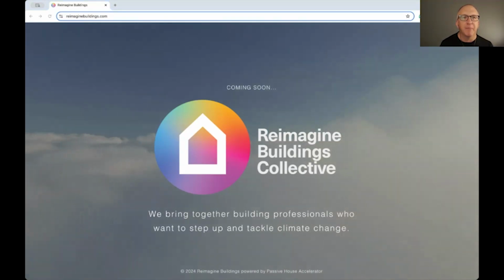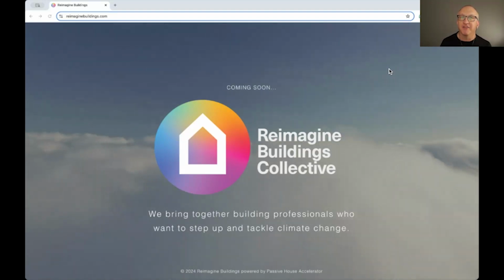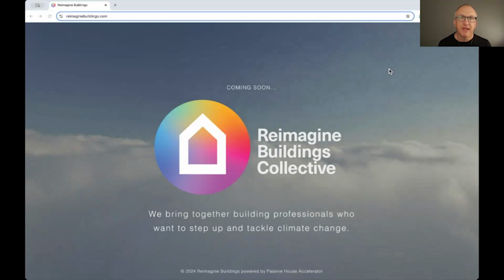So a bit about what we're up to with the Reimagine Buildings Collective. The point of this is to bring together building professionals who are ready to step up and tackle climate change. And we're bringing this community together to create the healthiest buildings with the smallest carbon footprint, to deliver them cost effectively and as headache-free as possible, to be able to sell their benefits so they actually get built, and to make a good living while doing it.